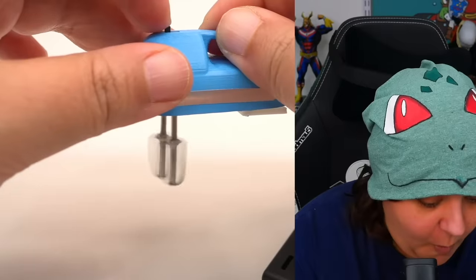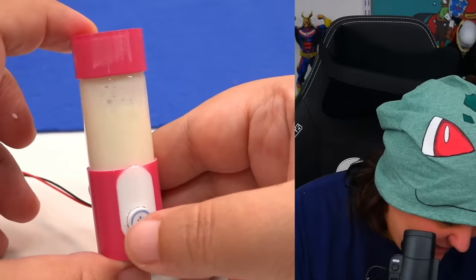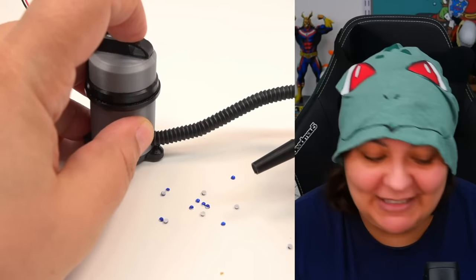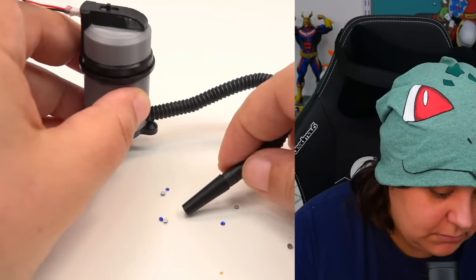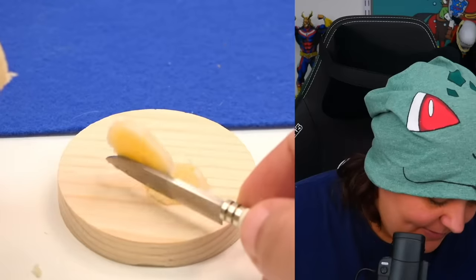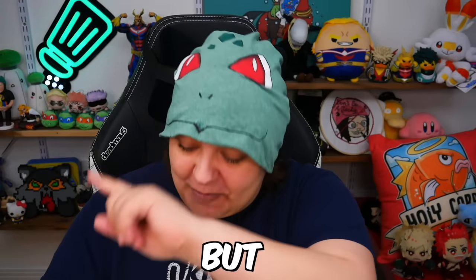In a previous video, I got miniature working kitchen supplies, such as a blender that looks and sounds like this. We even got a miniature working vacuum that is, you know what, here's a preview. And many more miniature kitchen working supplies. If you're interested in watching that video, I will link it down below.